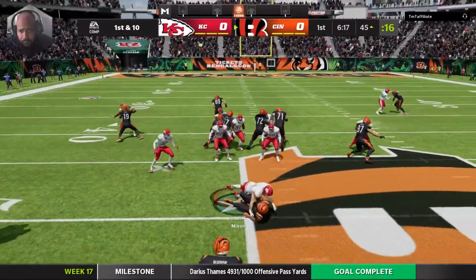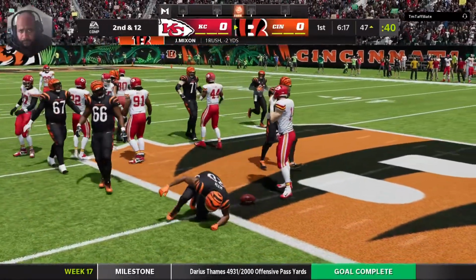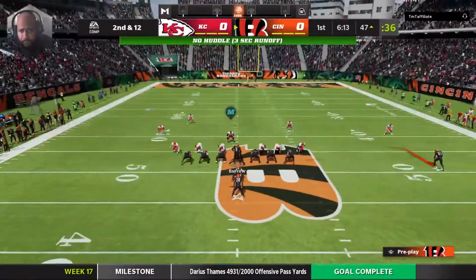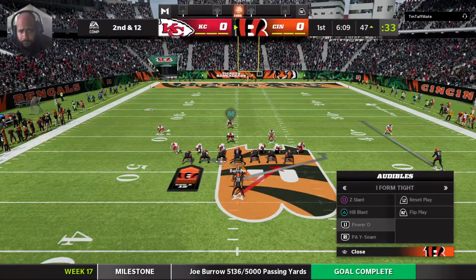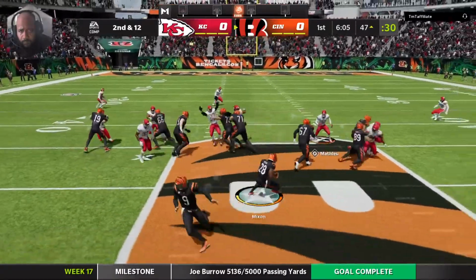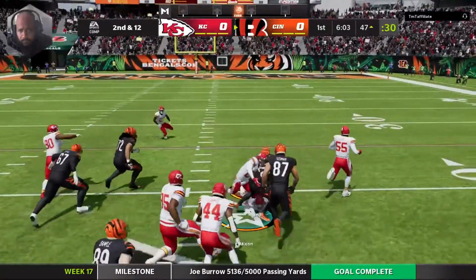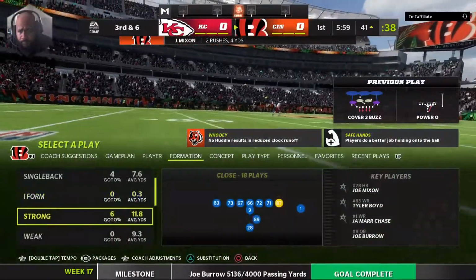The former 2nd-round pick, this is Joe Mixon. And not able to break away this time as they're going to stop him right around the line of scrimmage. 2 yards the loss, 2nd and 12. Burrow going to give this to Mixon. And he picks up about 6 as he gets this down to the 41.